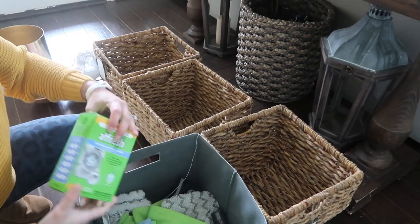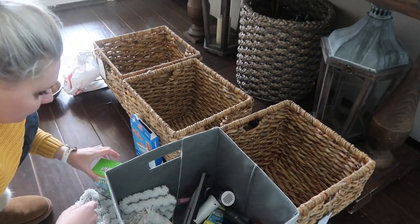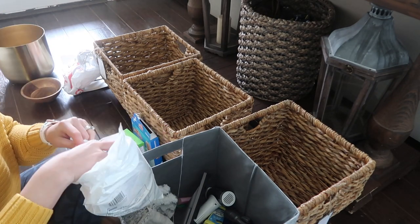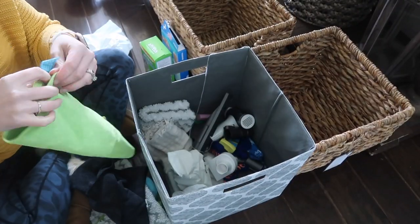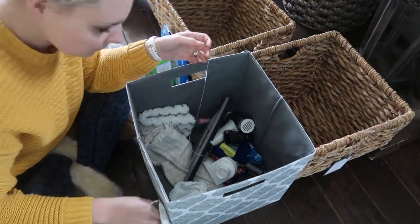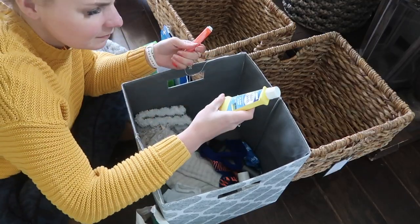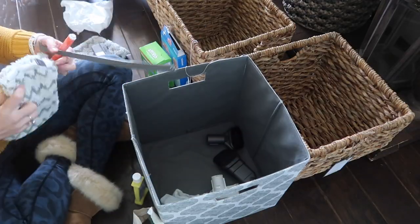I had three fabric fold-out baskets that I had on top of the washer and dryer with just a bunch of random stuff in there. It was all stuff for like cleaning and vacuum parts, and honestly, I don't know what else. So I'm going to go through all of these baskets, and the wicker baskets are what I plan to kind of replace those with. The wicker baskets are from the Studio McGee collection at Target, and I really thought that they would go great with the look of the room.